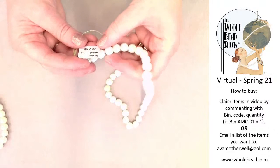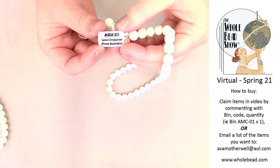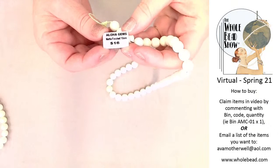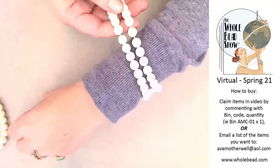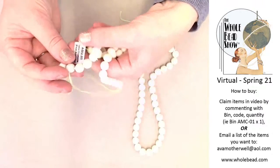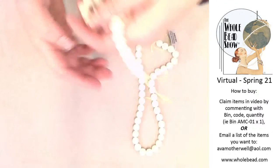Let's see, in 10mm, we have the lemon chrysoprase from Australia, AGU 23. And this is the matte finish 10mm, $16. And then this is the lemon chrysoprase in shiny, AGU 20, 10mm round, $16.